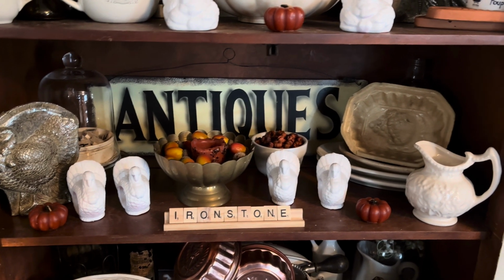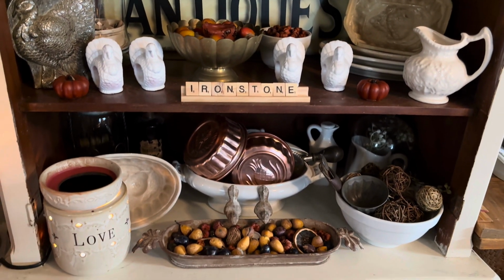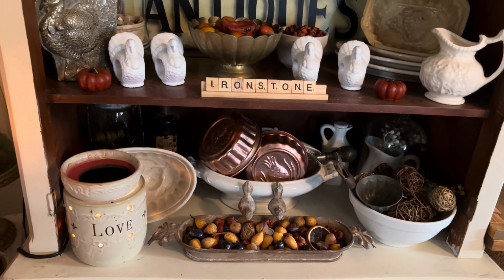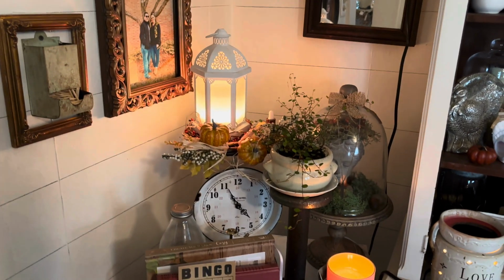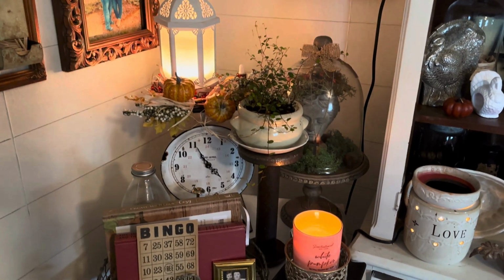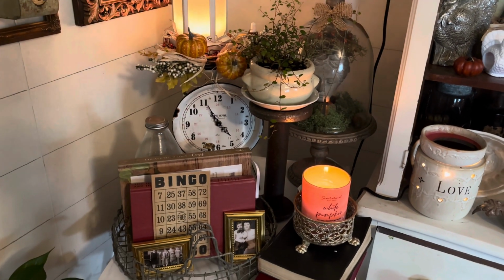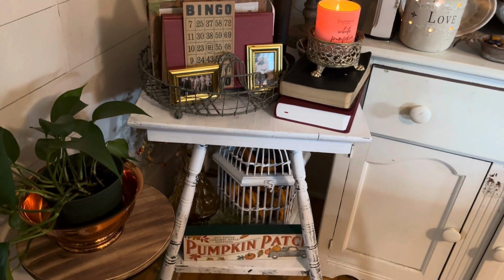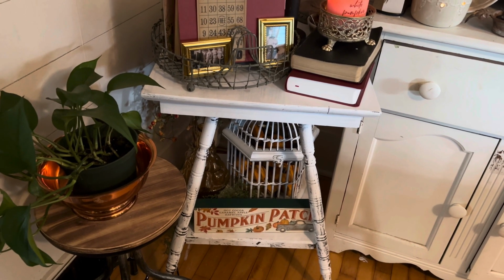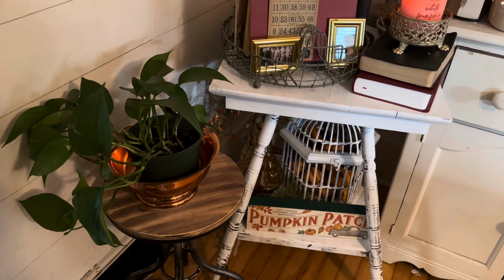And I have some old Jello molds. So that looks. And then underneath the scale, I have another essential oil, angel hair fern. Then I keep water in little jugs for my diffusers. Some books, some Bibles. I have a bird cage filled with pumpkins, pumpkin patch sign, my old stool with another pothos plant.